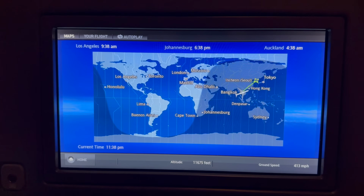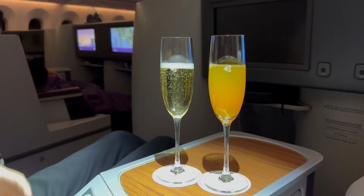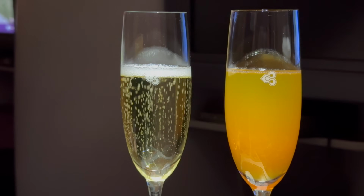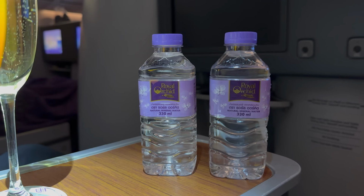The system is also quite old and that applies to the in-flight map as well, it's not interactive. In-flight service started soon after takeoff and it began with a drink. I went for a mimosa, 6'4" went for a private high stakes champagne. They both come in a proper champagne flute, which is nice to see and it's quite rare in business class. Usually that's in first class. And that really does elevate your experience on board.